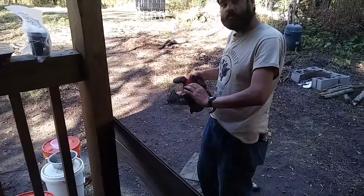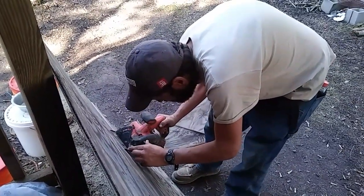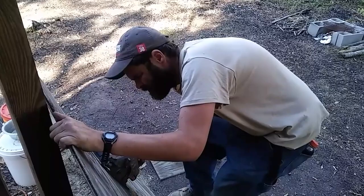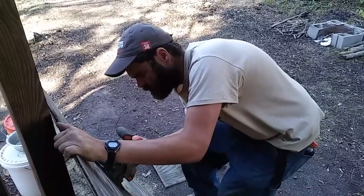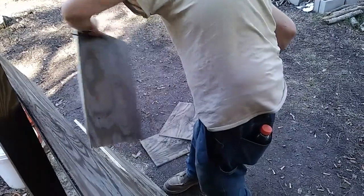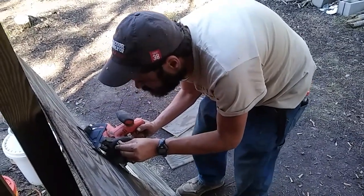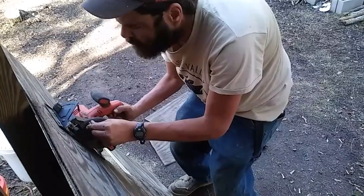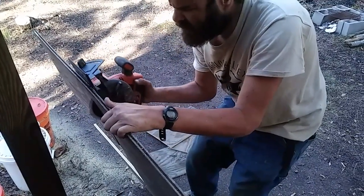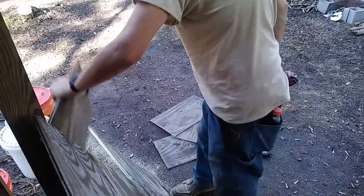You know what? I cut the same size plywood with a jigsaw. Can you believe that? I've done it too. Man, you're getting this done fast. Come on, batteries. Good enough. Right on.